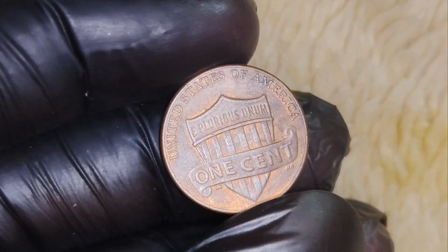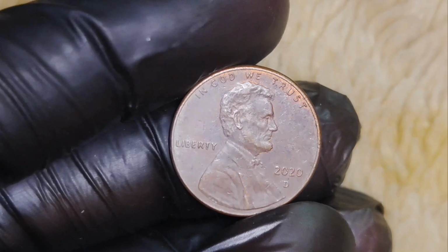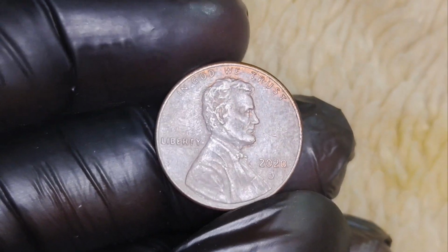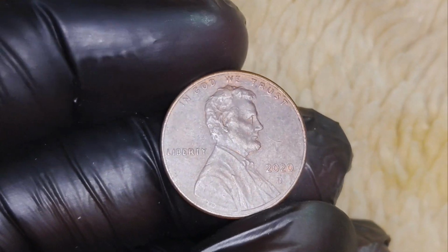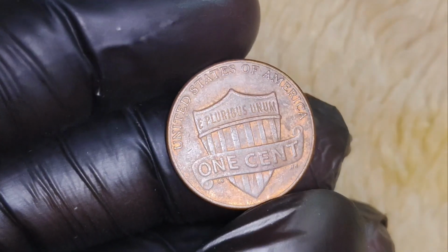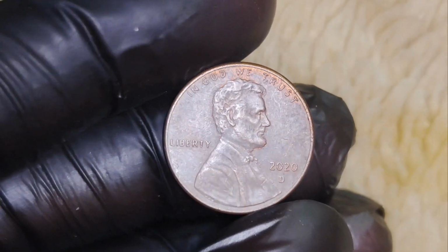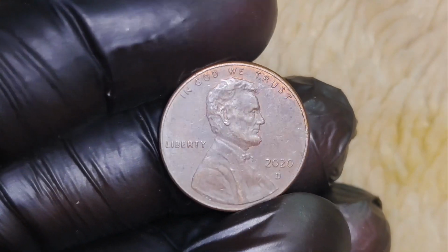For example, some 2020 D pennies feature double die errors, where the design has been struck more than once, leading to visible discrepancies in the lettering or Lincoln's portrait. Such errors are highly sought after by collectors and can significantly increase a coin's value. Now, let's talk about the value of the 2020 D Mint Mark Lincoln penny. While most of these coins are worth their face value of 1 cent, a few rare examples have been sold for impressive amounts at auctions. The pinnacle of these sales was a 2020 D penny that sold for an astonishing $1.9 million. Check for discrepancies in the lettering or portrait.